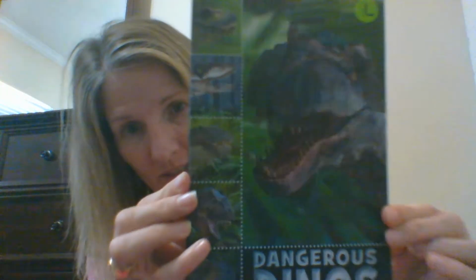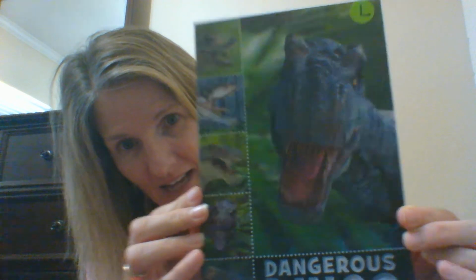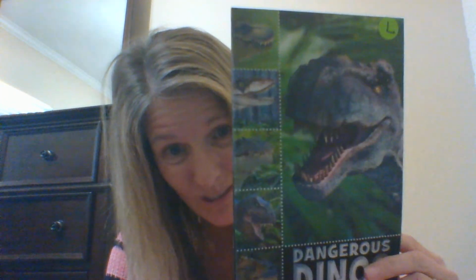Dangerous Dinos. Look, it's one of those special books that has holographics, right? Oh, that T-Rex. I wouldn't want that T-Rex coming after me. All right, Dangerous Dinos by Sarah Creese. It's not a really long book, right? But you can tell from the cover, right? From the cover that has real photographs. This is what kind of book? Fiction or nonfiction?